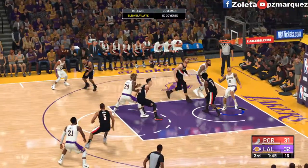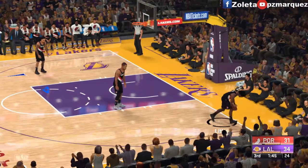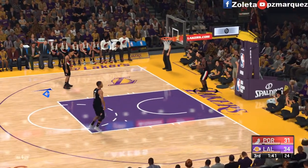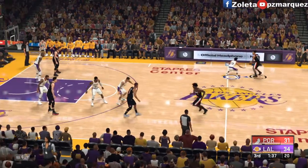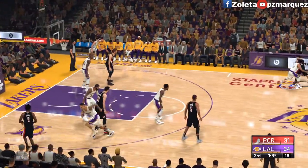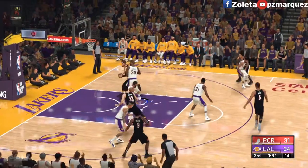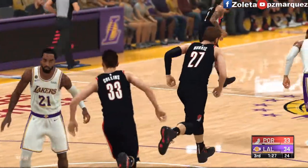Here's Kuzma. Lays it up and banks it in. You know, body him up all you want. It doesn't bother Kyle Kuzma. He's got great competitive spirit and skill. Little under 2.5 minutes off the clock now here in the third. Passes it to Nurkic. Count it. Nurkic has got his second bucket of the game.